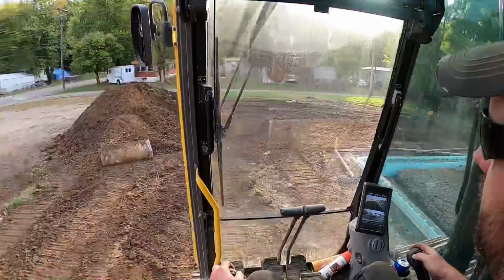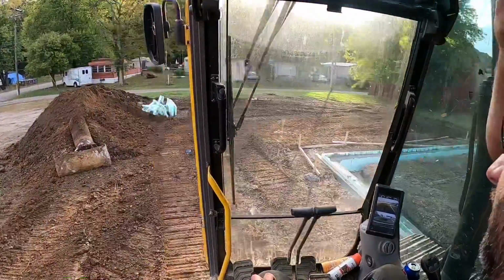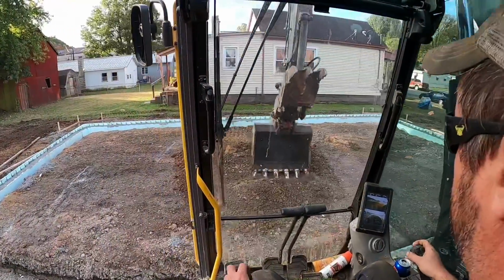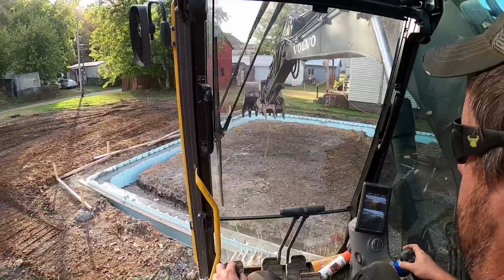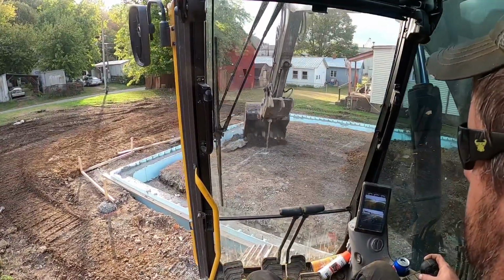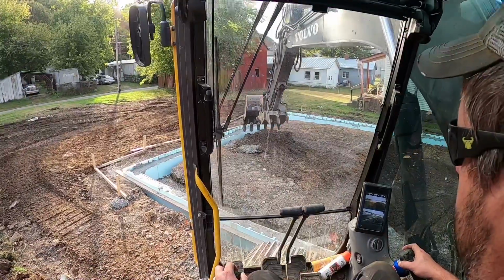Well, there's pier number 2. I don't know what was here before. I don't have a clue, but it looks like some sort of conveyor system or something. But I'm going to scratch this out for the plumber. I need to take this down just a little bit over here. We're just a little bit high right there. And then we'll do that, and then we'll start throwing some rock in this thing.